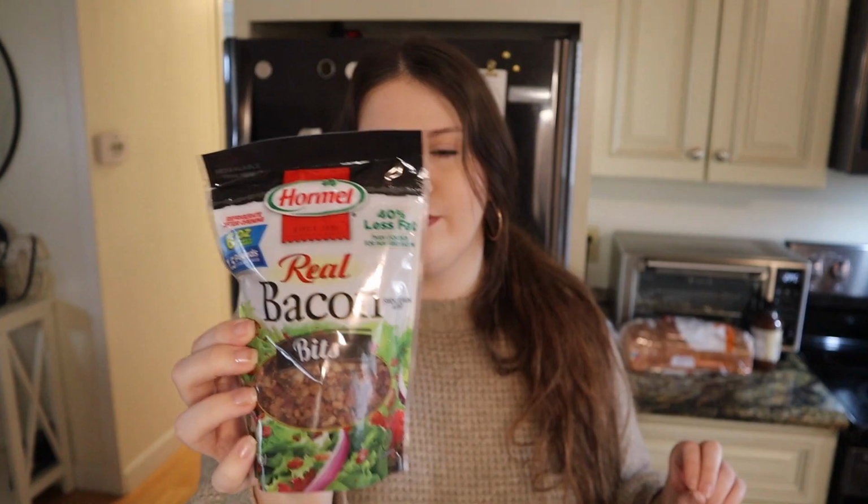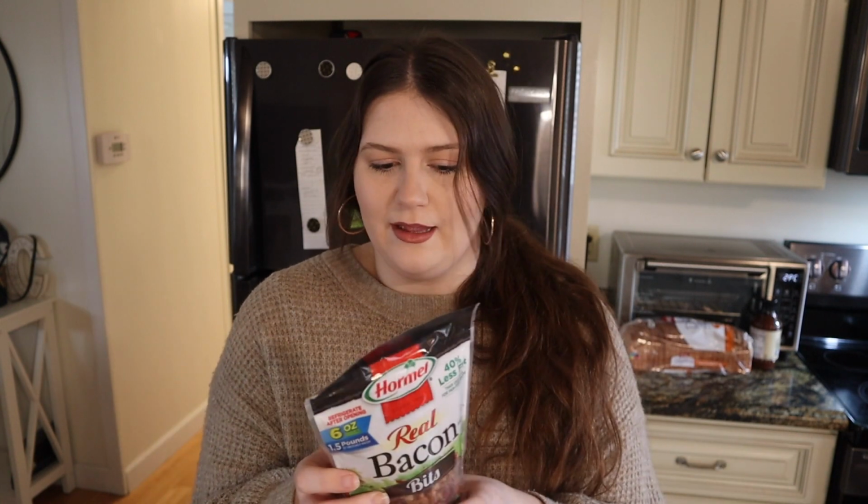I also picked up some of the Hormel real bacon bits. I love using these on my 2-ingredient dough pizzas, and you can put them with breakfast. You can use them on salads. This is like an all-time favorite. I just love bacon, so there's that.